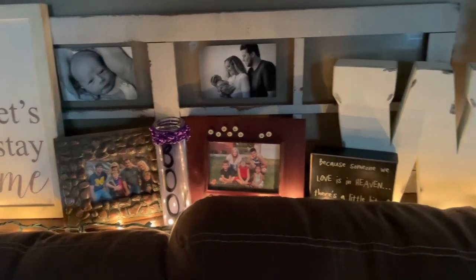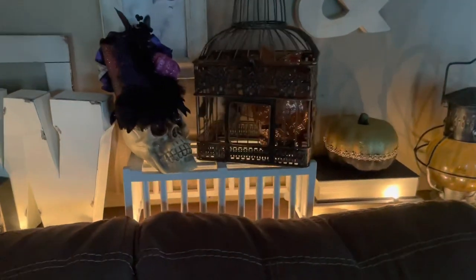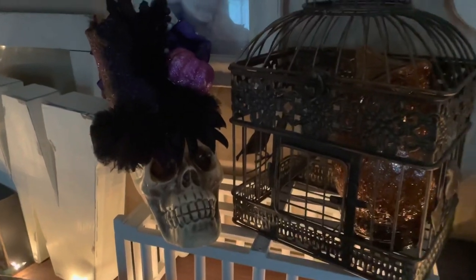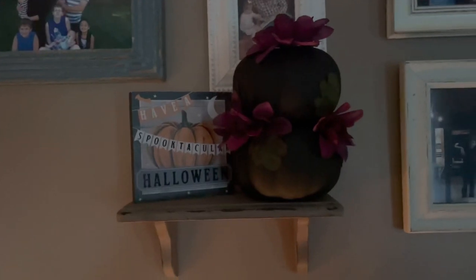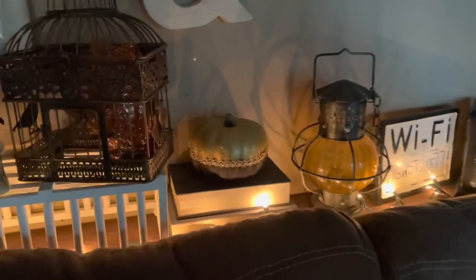I didn't do too much on my table behind my sectional. I just added a few items like my skeleton with the decked out hat, some pumpkins, another boo candle. I have my bird cage with an owl in it, and there's my two black pumpkins. And I actually found a spooktacular sign at Dollar Tree, so I thought that was cute to add since a couple of my videos were called spooktacular. So that's behind my couch.